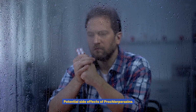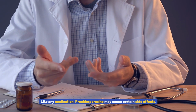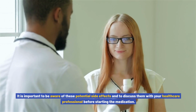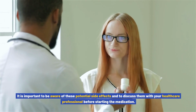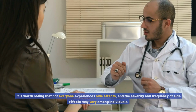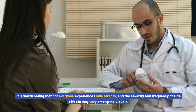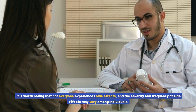Potential side effects of prochlorperazine. Like any medication, prochlorperazine may cause certain side effects. It is important to be aware of these potential side effects and to discuss them with your healthcare professional before starting the medication. It is worth noting that not everyone experiences side effects, and the severity and frequency of side effects may vary among individuals.